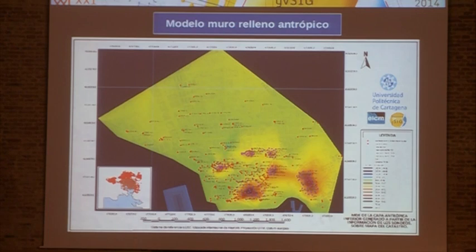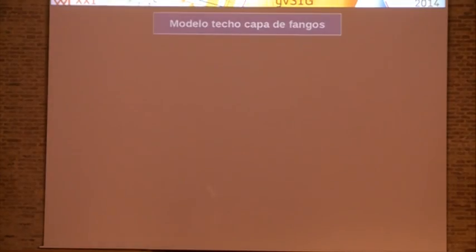Here we see the wall model for the so-called anthropic filling in a combination of colors. The brownish and orange areas correspond to the 5 hills of the old site of Cartagena. And we can see the layers' depth with their anthropic filling. Usually the anthropic filling was caused by debris, because Cartagena was bombed in the 19th century, and so all the debris, all the rubble was dumped in this area near the wetlands. That's why we find this type of anthropic filling at these levels.